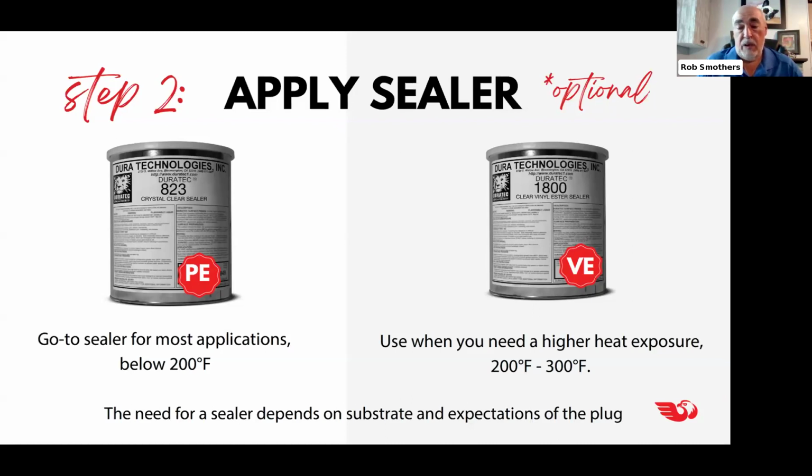So your choices are, you can use a polyester sealer or a vinyl ester sealer. We recommend the vinyl ester sealer anytime you're going to be building a thick mass of glass that will be above 200 degrees, or you're going to post cure it through an oven and reach 220, 230, 240 degrees. Then you want to make sure you're running with a vinyl ester sealer.